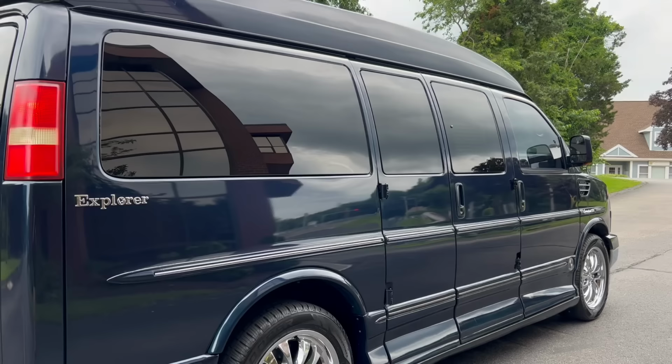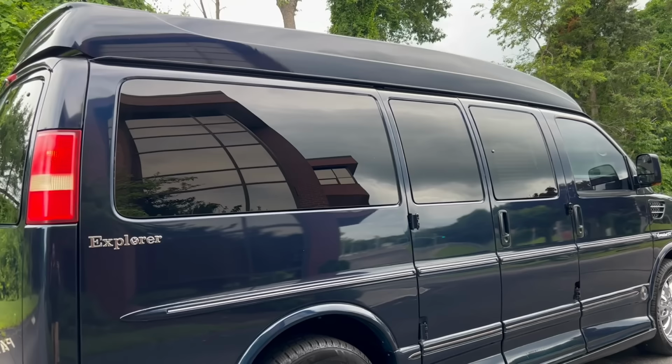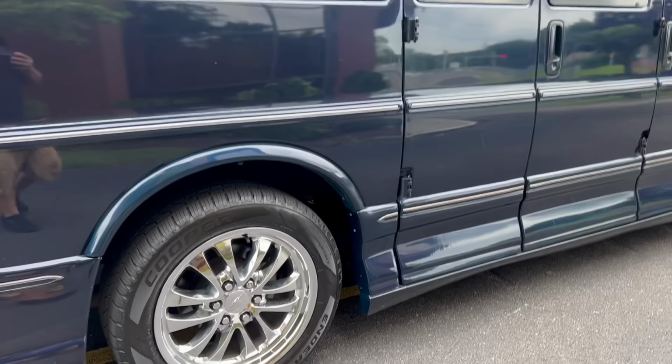I just put these brand new GM takeoff wheels on, brand new Cooper tires, shocks, oil change, serviced the air conditioning. Feel like we did a few light bulbs here and there, replaced the antenna. Went through the van. I did all this after I put all these miles on. So these tires are brand new. These tires don't have any more than 100 miles on them.